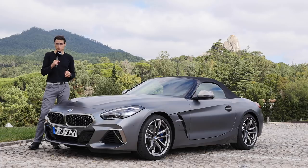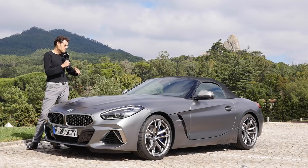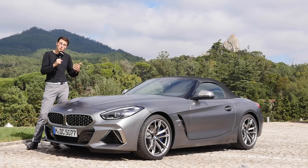You know, the Z4 also has a hard top history. So I think it's a good step that they went for the soft top here again. It's lighter, you have more capacity in the trunk. And it's still quite durable and looks cool and still forms this coupe-style silhouette, although it's a roadster. Or what do you think?